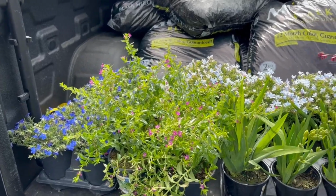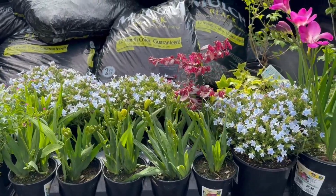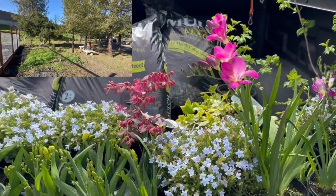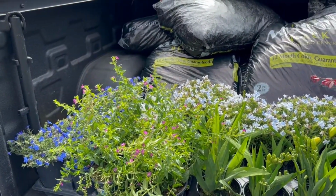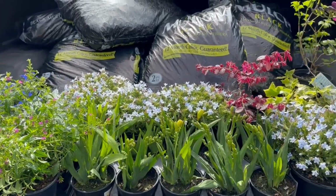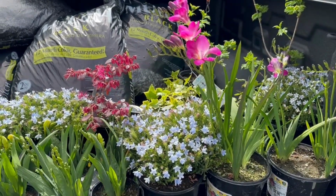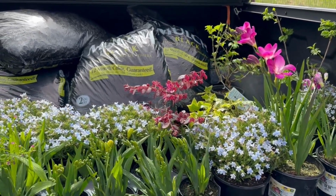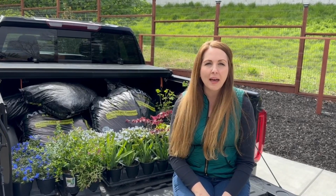Now, I've been bringing you along for the doing of my redwood forest, and what I have here is a whole bunch of delightful spring color plants that I've researched to make sure they are deer resistant, low to medium light, acidic soil lovers, and that means they're going to do great in my front redwood garden. Since I'm so excited about each of these flower varieties, I want to go through them one by one.